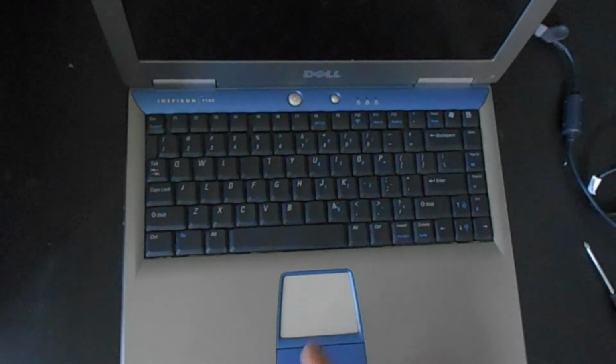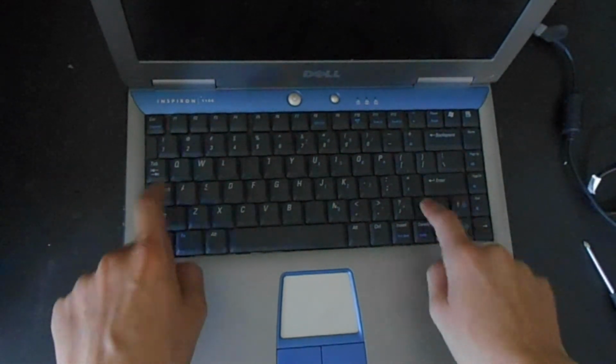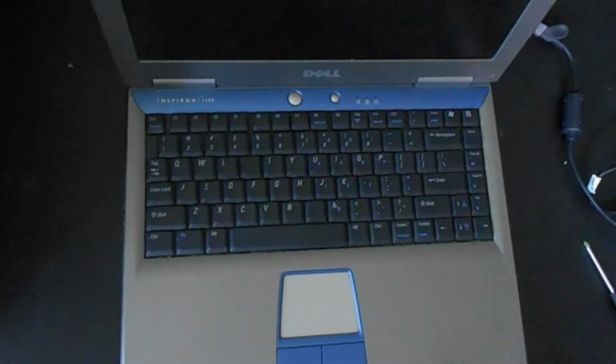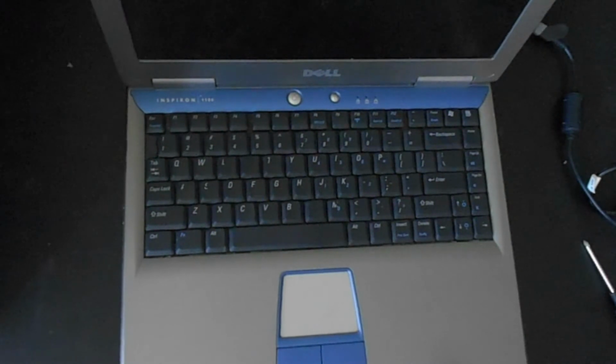That's why it's got a numlock, even though it doesn't have a full-size number pad on the side. Here's the trackpad. It's just a simple one. If you're going to use this a lot, I suggest you just get a different mouse. And then, my unit, I'm not sure why, but both of the shift keys do not work. So if you need to use the shift keys, you need to plug in an external keyboard, which I find very annoying, but I don't actually use the shift keys that often.